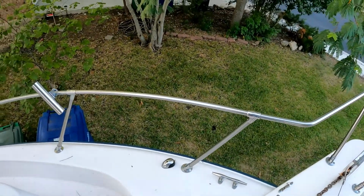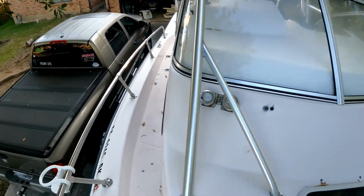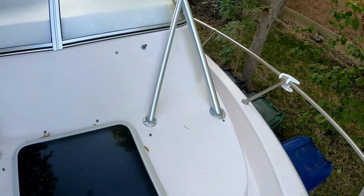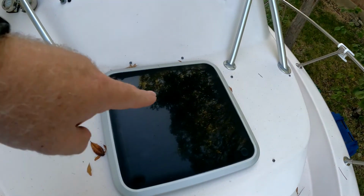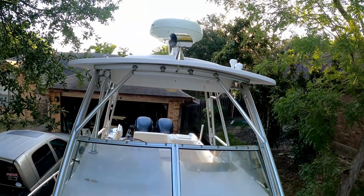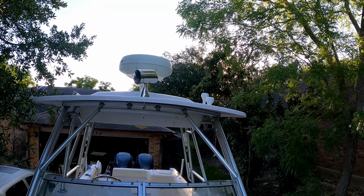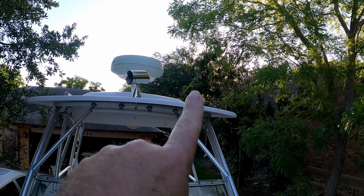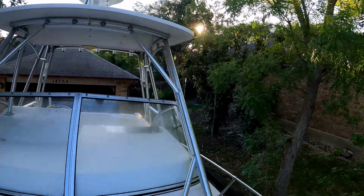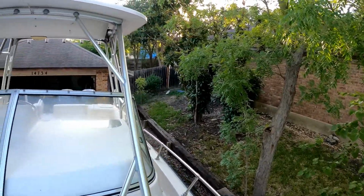Now, if you're wondering, the reason they call this a walk around is because you got space to walk around the cab of the boat to get up to the front where I'm at. Okay, underneath there is the cabin. Top, we got a radar, we got a spotlight that's burned out, we got our GPS there, and then we got our big antenna there. She's a tall boat on the trailer. With all that, she's 13 foot 6 inches.